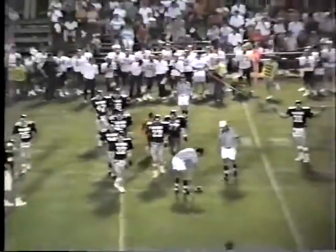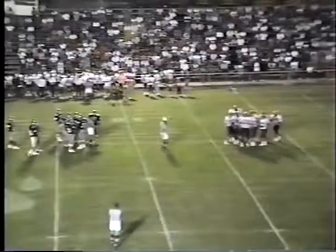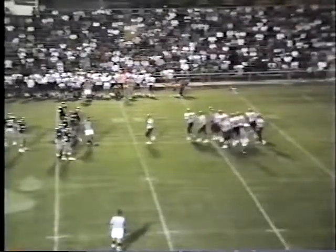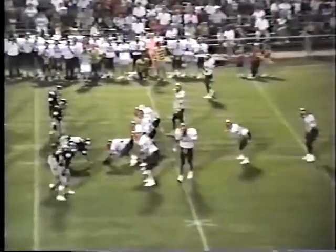Roger Barker on the tackle from his linebacker spot for the Panthers. Barker is an all-state candidate. He is a good linebacker, and he's made some big pops tonight. Pickup of about 3 sets up 2nd down and 7 for the Leopards.